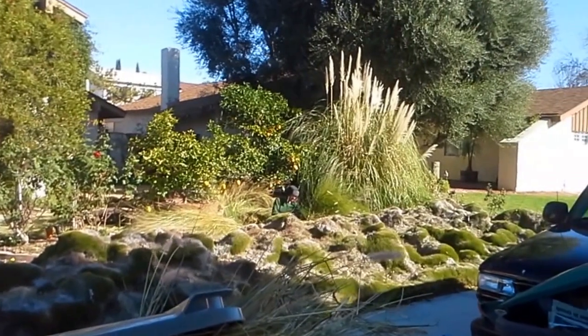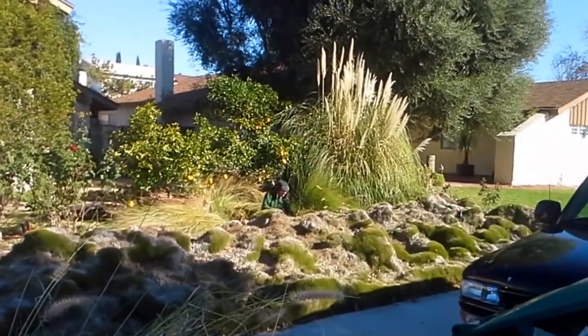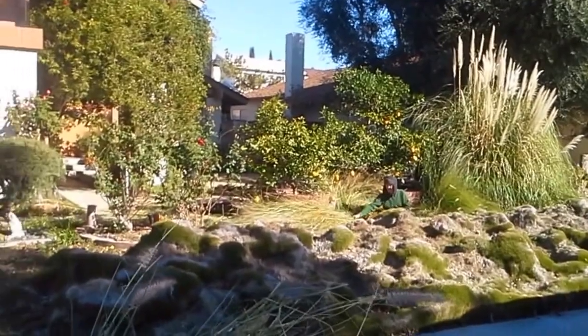On this front part here where you see him working, this bumpy green stuff is actually Korean grass. My dad's sitting there currently pruning back the pampas grass that he's got. And the next level behind that are orange trees.